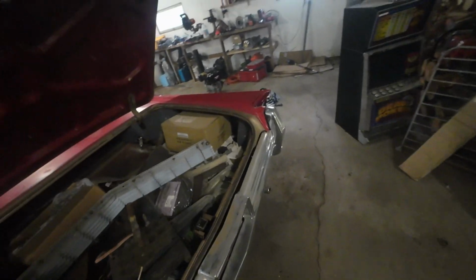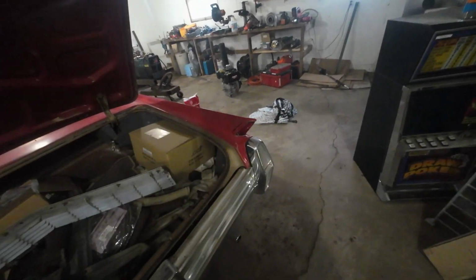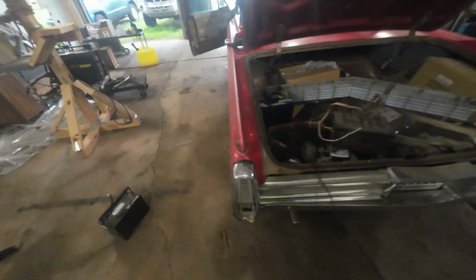That being said, I bought this car because the price was right, and it actually is in really good shape. There's not a lot of rust to it. There's not a lot of body work that needs to be done. There's a couple small things. We can go look at those. This back tail lamp needs to be replaced. That tail fin over there needs a little bit of love. But otherwise, this car is incredibly solid.